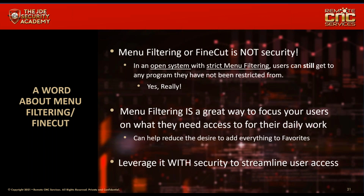Again, menu filtering or fine cut is not security. I've had many clients say that we don't need to lock things down. We're fine in an open security model because we have really strict menu filtering or fine cut in place. And that is absolutely not the case. As I said before, there are many, many different ways of being able to access programs through JDE. If you go out to Google and search, there's even tutorial videos on how to do it. There are sites that will give you all the information you need for all of the programs and everything you need to be able to bypass in an open model.